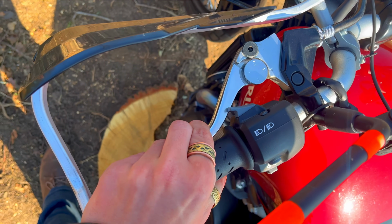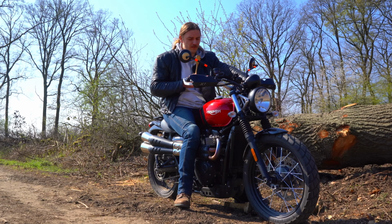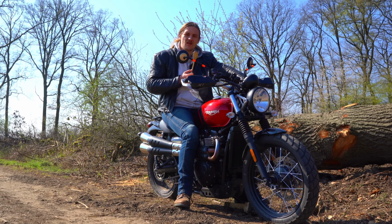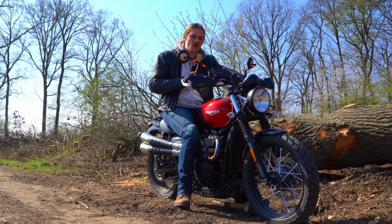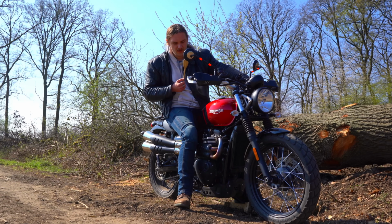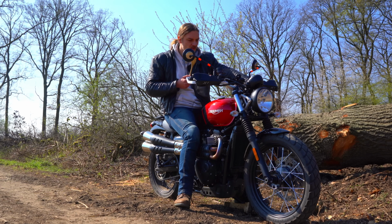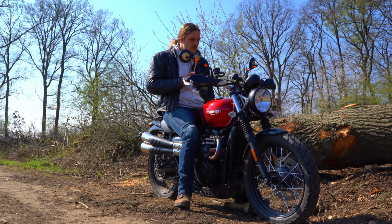The handlebars are a bit wider than on something like the Speed Twin, but roughly the same height, which results in a relatively comfortable riding position that you can hold for a really long time. And that's quite great, because it's a great bike that looks really good to just basically drive around town on. Yeah, really good. Let's see how the bike handles some gravel.